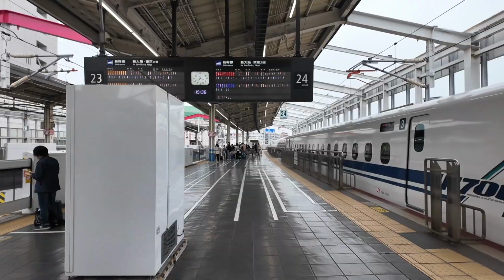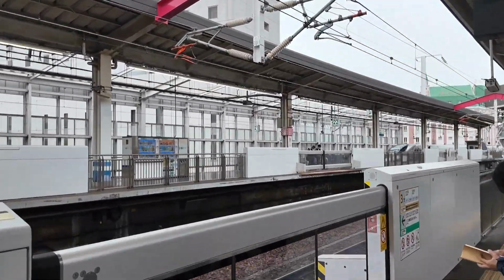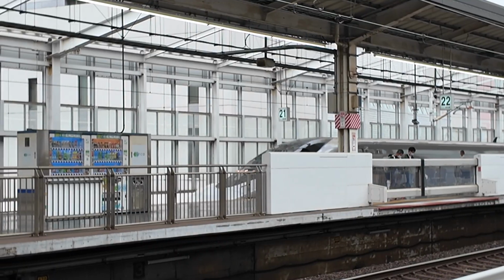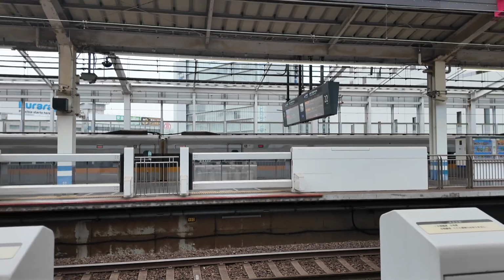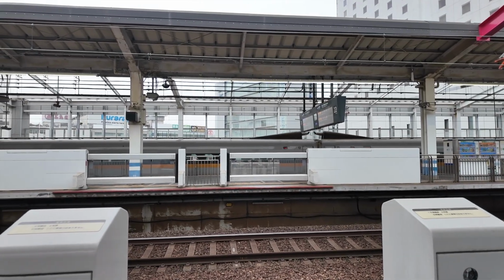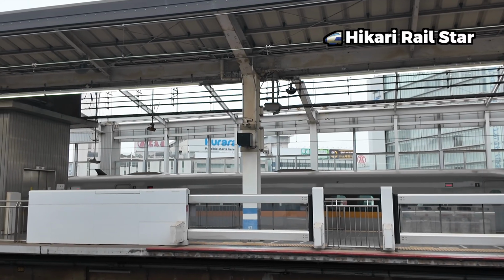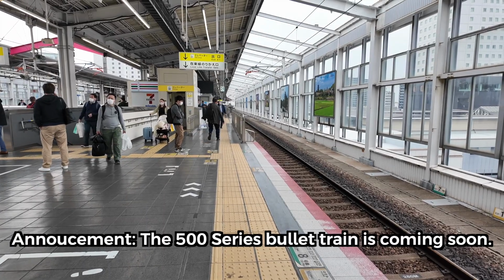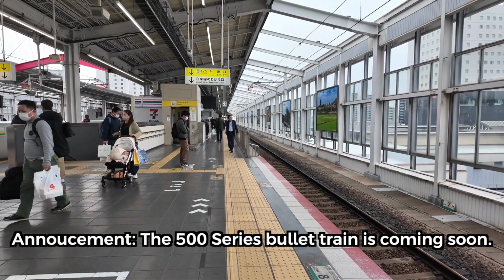Wait, what train is that? I forgot the name of this. It was like Rockstar or something. Oh, here, there's the name. Railstar. The announcement is saying it's coming soon.